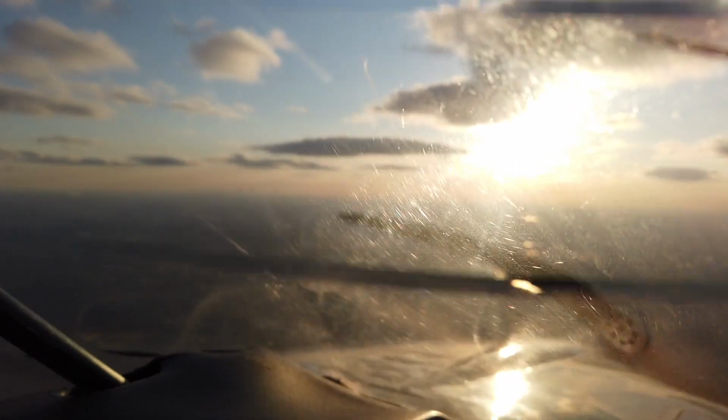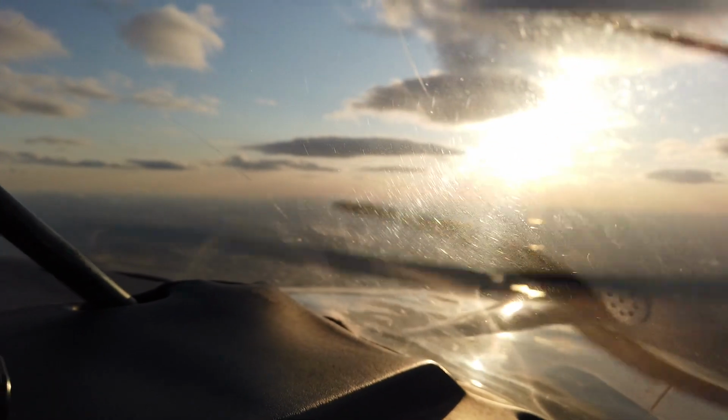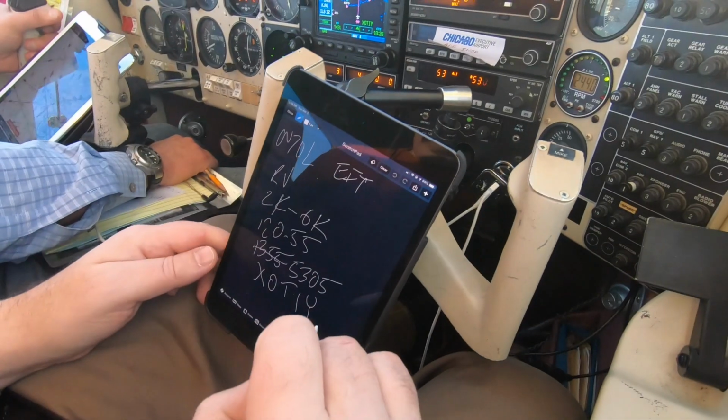7 Lima Uniform, 2-4 miles from Zodi, cross Zodi at or above 3,000, cleared RNAV 30, approach Monroe. Okay, cross Zodi at or above 3,000, cleared for the RNAV 30, Monroe, 7 Lima Uniform.